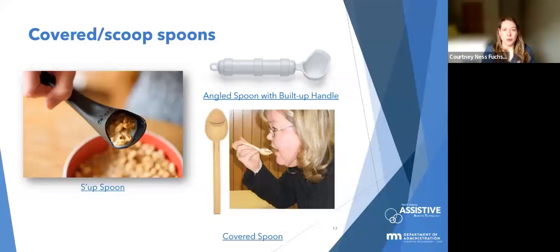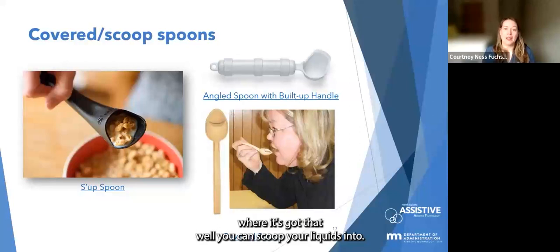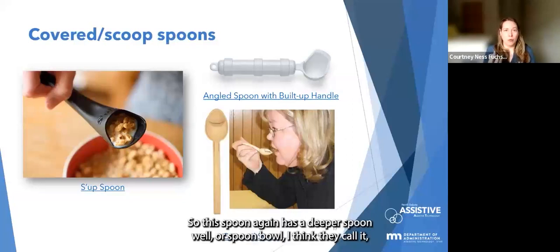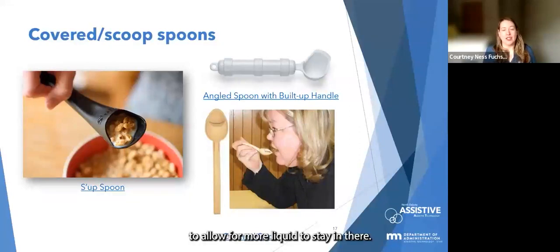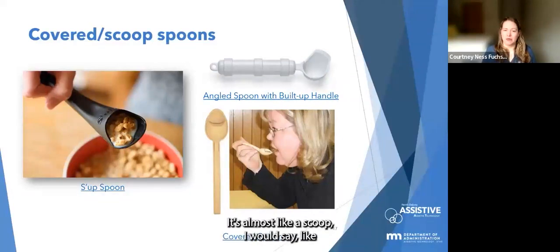You could consider a covered spoon. The bottom right picture is of a woman, and she has a spoon that has a covering or a top, and the top of the spoon, like a lid, is about two-thirds of the way over. So it provides a very similar experience to the Sup spoon, where it's got that well you can scoop your liquids into. And then lastly, on the top right, we have an angled spoon that has a built-up handle. This spoon, again, has a deeper spoon well or spoon bowl, I think they call it, to allow for more liquid to stay in there. And it's got a built-up handle. And the spoon shape is a little bit different. It's almost like a scoop, I would say. Like if you're going to scoop out flour, for example.